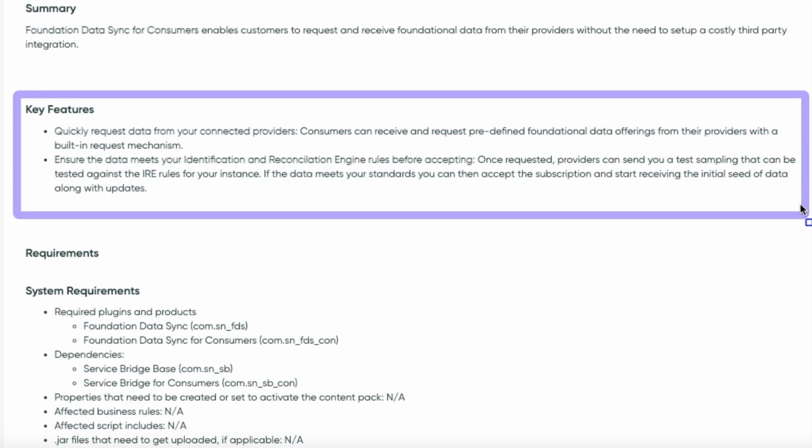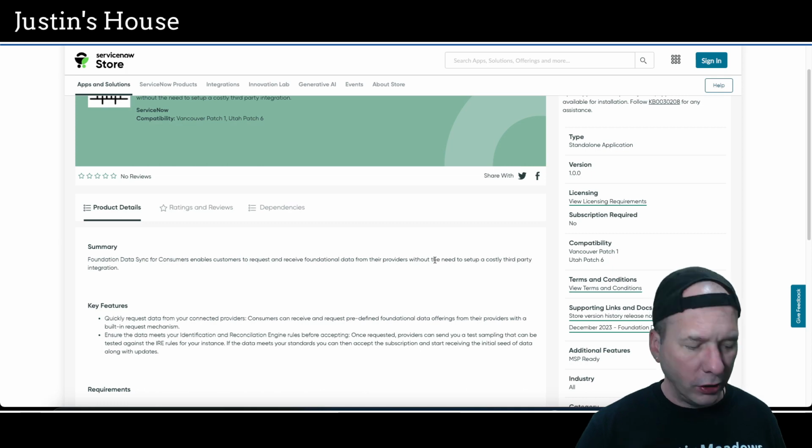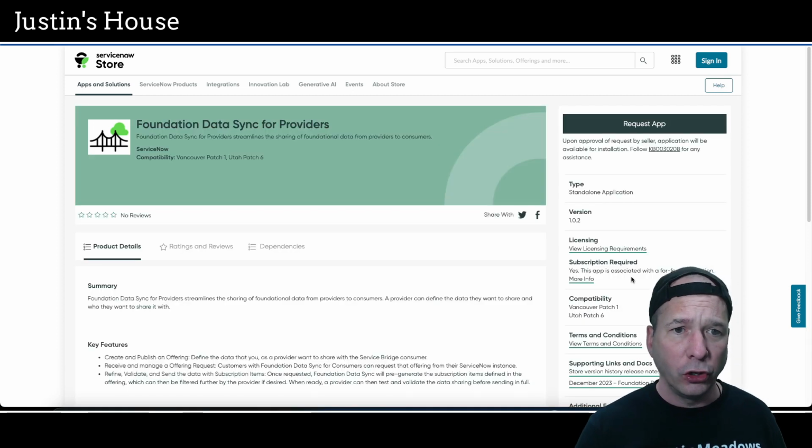Once requested, providers can send you a test sampling that can be tested against the IRE rules for your instance. If the data meets your standards, you can then accept the subscription and start receiving the initial seed of data along with updates. No screenshots on this one, but for thoroughness, let's check out the one for providers. This is on the other end, right? We were just on the consumer end, consuming data.